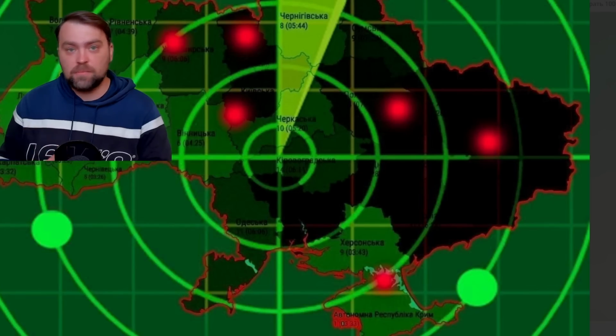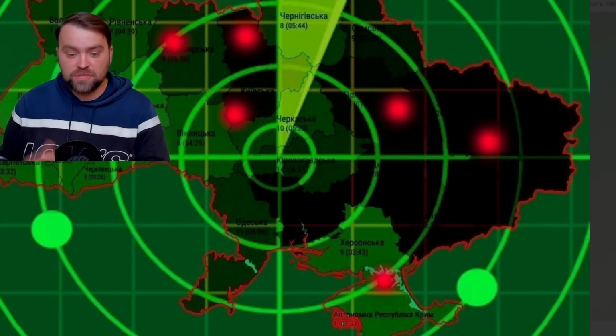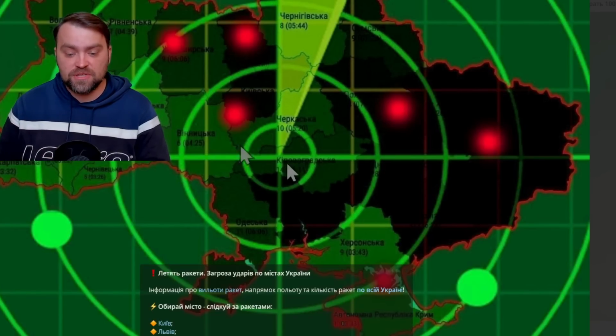The morning drone attack lasted for around 3 hours, and there was just a 1 hour gap, and after that Russia launched ballistic rockets and cruise missiles. Most of them were shot down. We just got information about explosions in the Vinnytsia area.